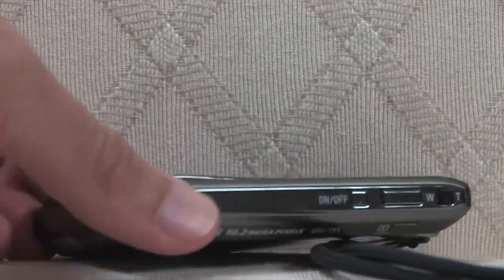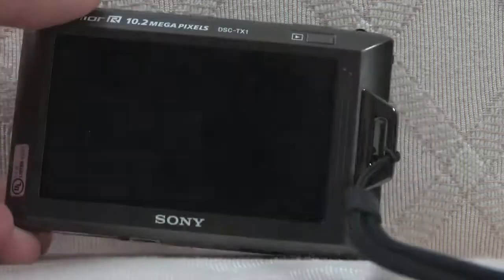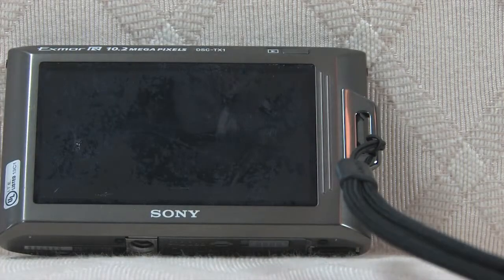There, that's how thick it is, and it films that great a video. I mean, this thing's so much better than carrying around a 5-pound camera everywhere with you. So let's go back to the other camera.